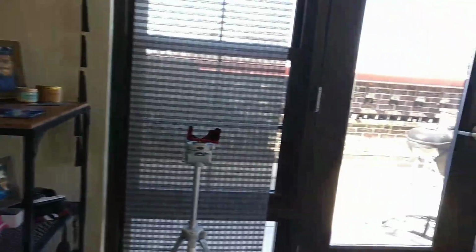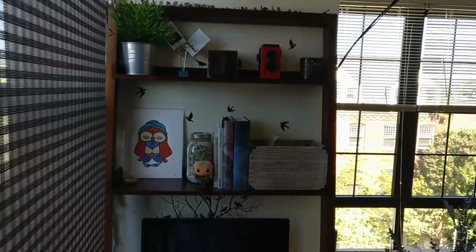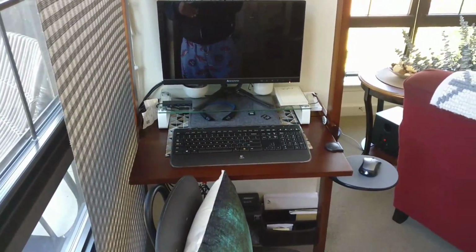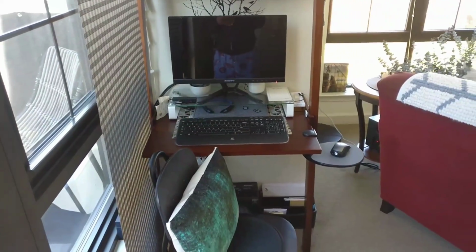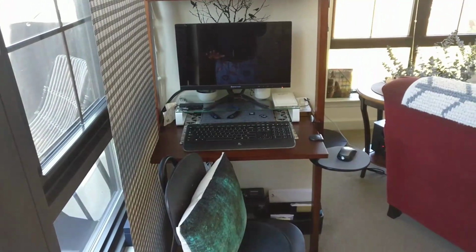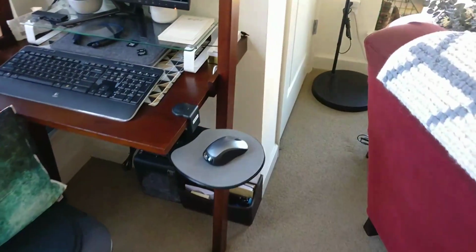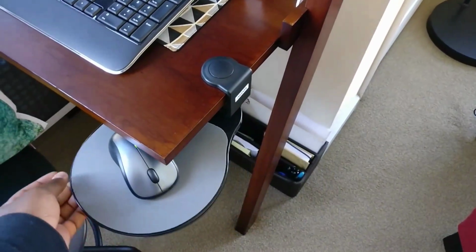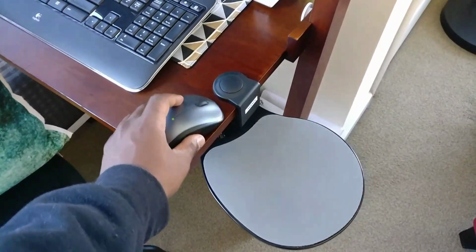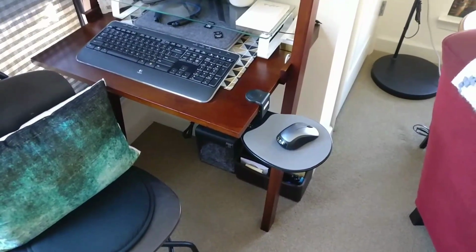So this is my desk area. Now I love my desk area, but at first it was just no space whatsoever. So what I did, which was probably one of my favorite things, and you can see me in my pajamas in the reflection, so you guys can all laugh at me, but whatever. I added this swivel mouse pad here because before I had my mouse up here like this, and it was just no space. So I bought this swivel pad on Amazon, and it was probably one of the most creative things I've ever thought to do in my entire life.